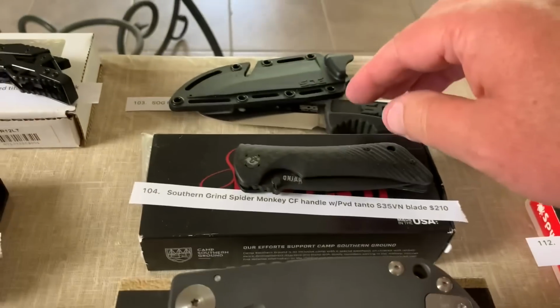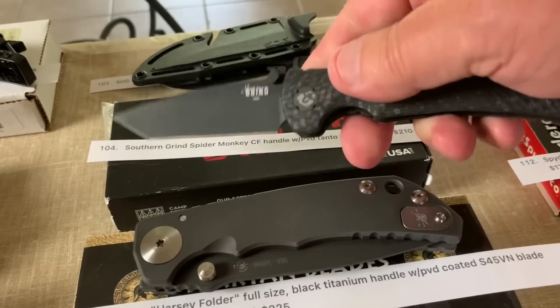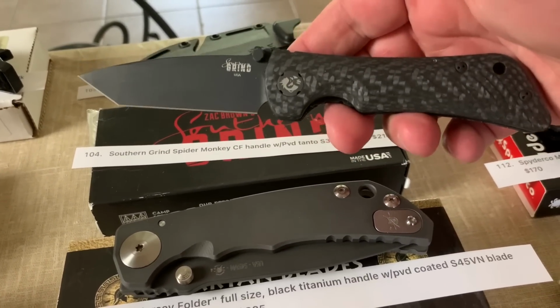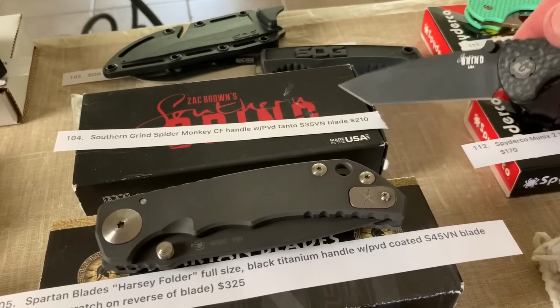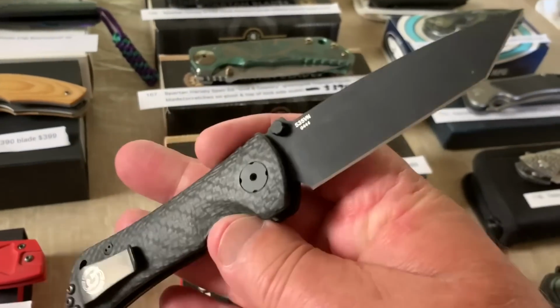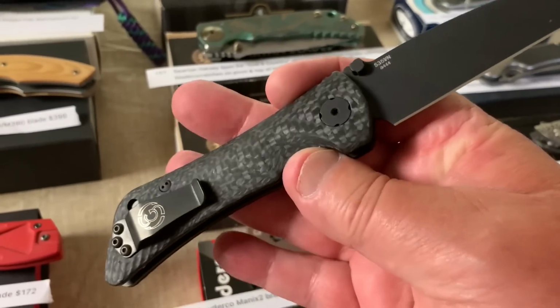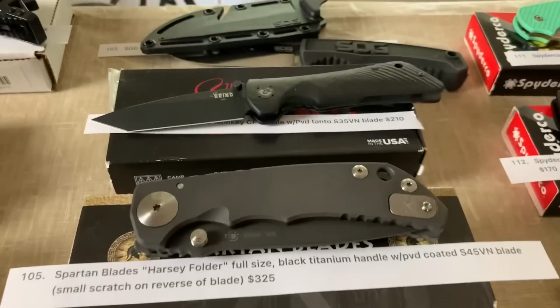Okay, now let's get my camera to look at what I'm looking at. Southern Grind, Spider Monkey, carbon fiber, S35VN, Tanto blade, $210. Okay? And I think this was sold on the last sale, but then they never paid for it. So always love that.